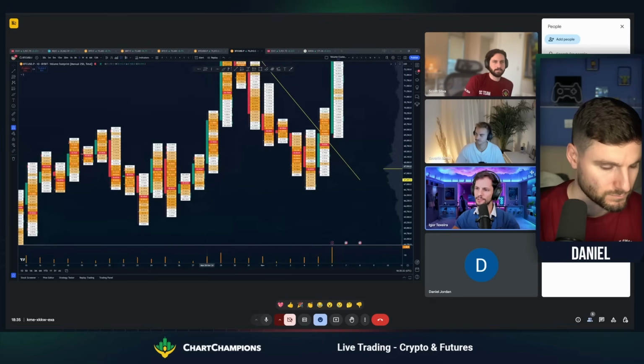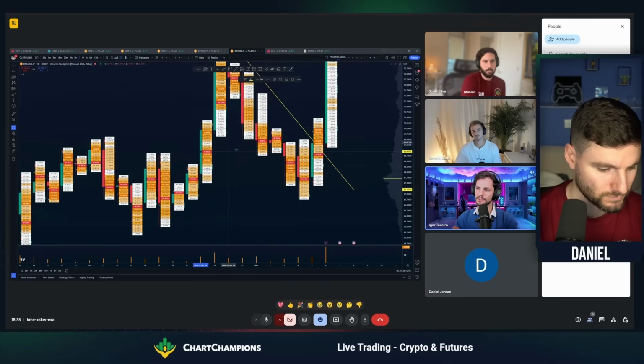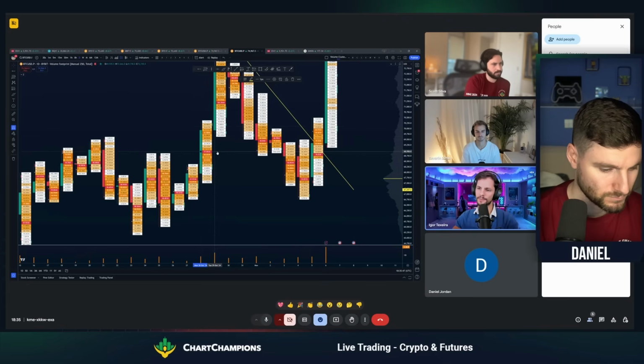For example, here you have an untested point of control because it's not been touched, and you touch it on this candle. So the point of control will be that yellow. So it goes from white to a darker shade all the way until it gets to the red point of control. And so on and so forth. There you go. So point of control higher, higher, higher.